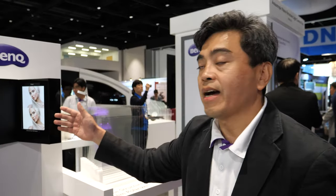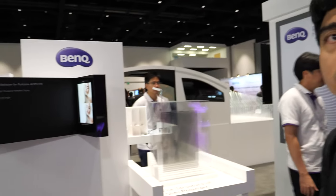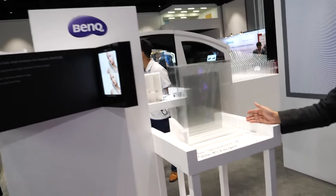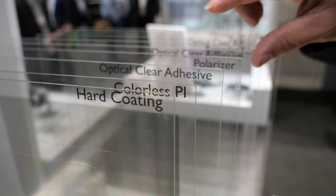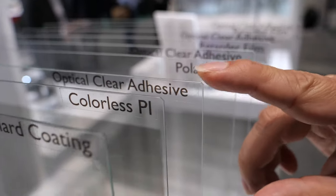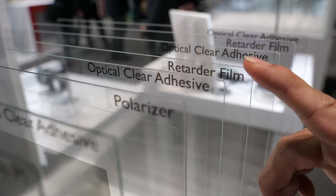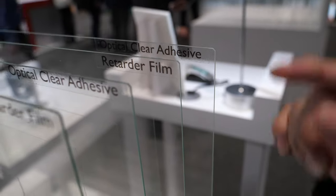Inside we have one structure of film inside the polarizer. So you do a lot of films. Yeah, we are a film company. Lots of film inside. So what are all the films you have here? Hard coating, colors, and polarizer, and a retarder film, and between them we use the optical clear adhesive to combine it.